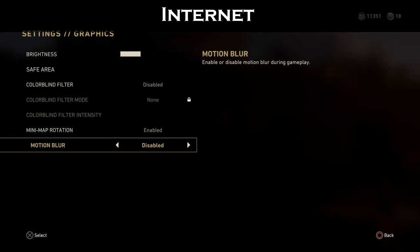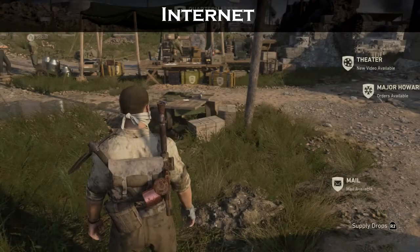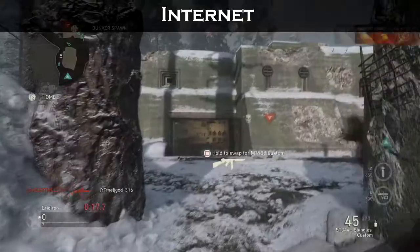When it comes to your internet, the first recommendation I would do is make sure you have an Ethernet cable connected so you're not going wireless off of Wi-Fi. This tends to lead to inconsistent connection, which will cause lag in the long run.